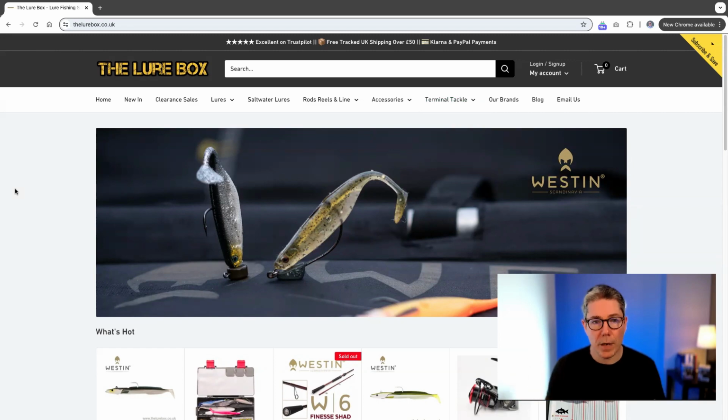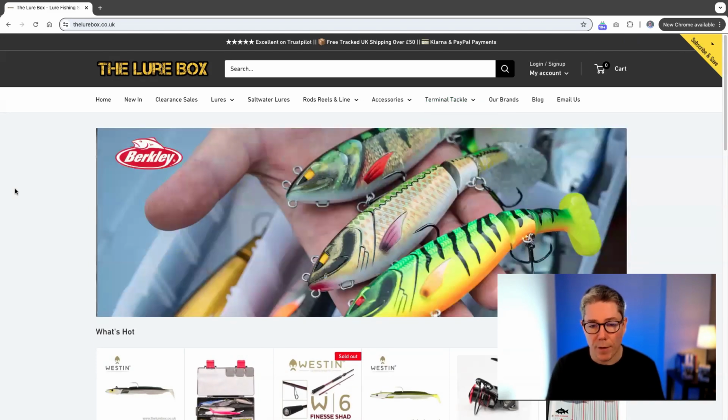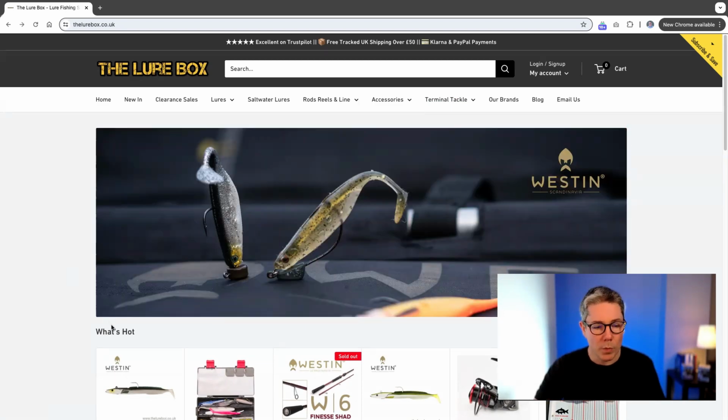I can tell it's a very straightforward, very simple shopping site. Most likely it's done from a template. Now, I can see that there's a carousel image here that's going past. It said Weston on the first image, a very popular brand name in the fishing industry. Berkley, it's very good. It's showing what kind of products are going to be found on this website. You've got what's hot down here. Up here, the lure box. It's sort of a rugged looking logo.